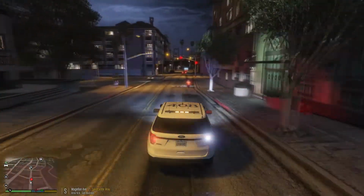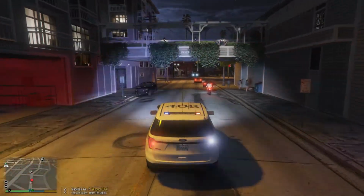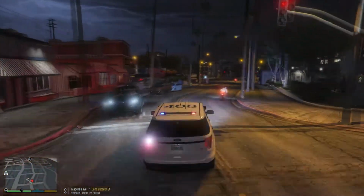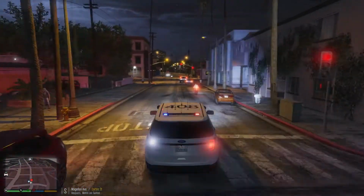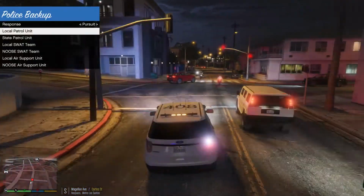We can't really pin them or anything. The only thing we can do is box them in or something like that. There's really not much we can do in this case, since it's a motorcycle pursuit. Going to be continuing southbound Magellan Avenue. Going to be in the Vespucci area now. I'm going to go ahead and call for additionals. Hopefully we can get them blocked in.